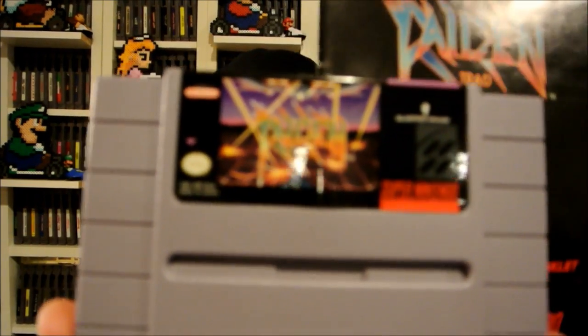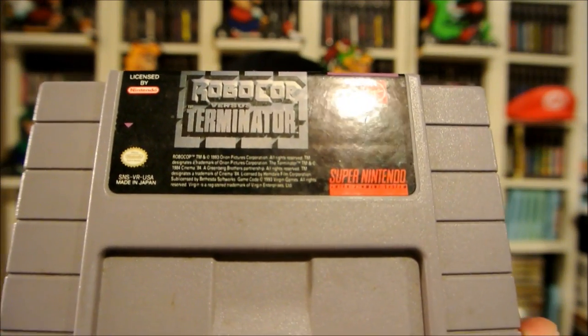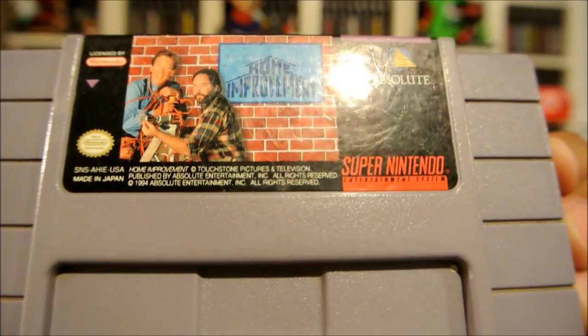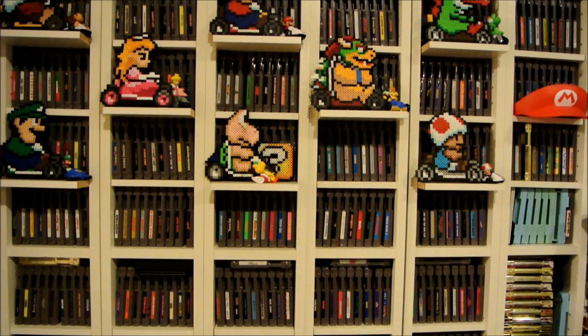And this was a Facebook trade. I traded some GameCube games for these Super Nintendo games that I really needed because I don't have them. Especially this one, Raid and Trad. This is a shmup game, shoot 'em up, with the manual. We got RoboCop versus Terminator. We got Earth Defense Force. And another copy of Home Improvement. And he actually gave me a couple more games, but I already put them away. So that was pretty good. Just gave up some games that I didn't really need and made a good deal.